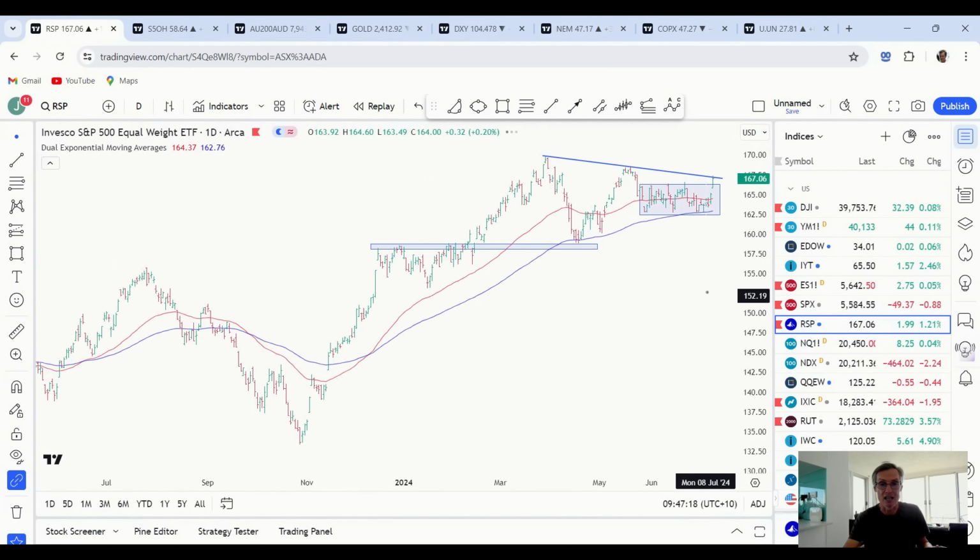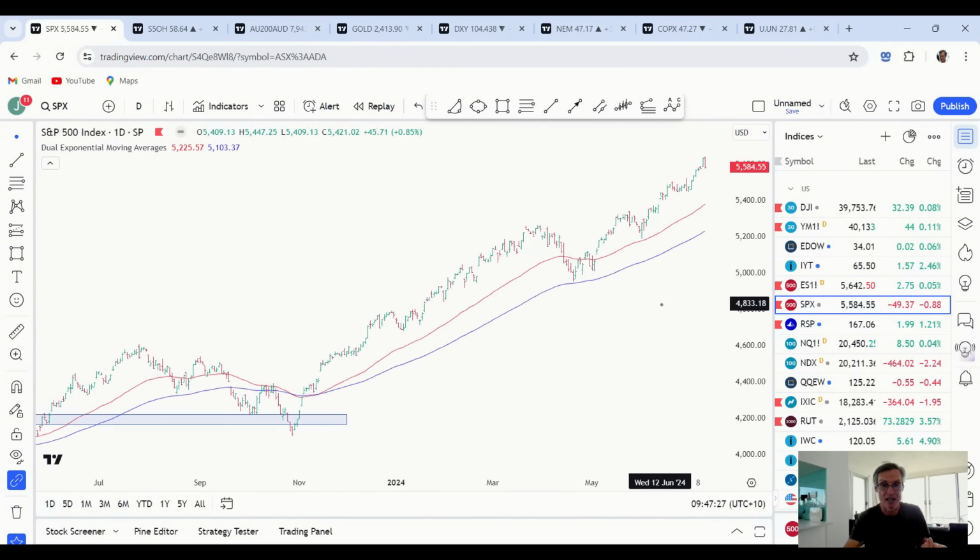That's what we're starting to see in the equal weight. I think the opportunities are within the components of the S&P 500, not necessarily the S&P 500 itself. It was down on Thursday. Not a big deal, it's just a pullback, more than likely. But the big gain was in the components, not in the 4 or 5 big tech names which have been driving it.